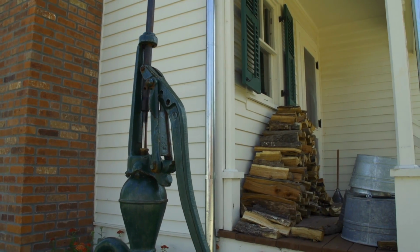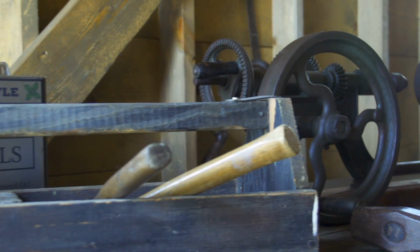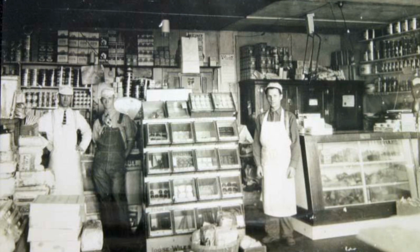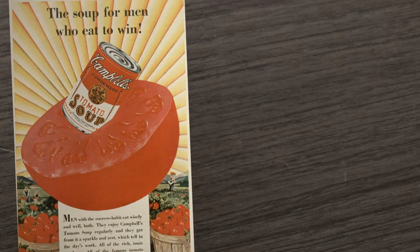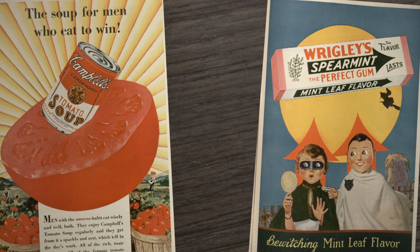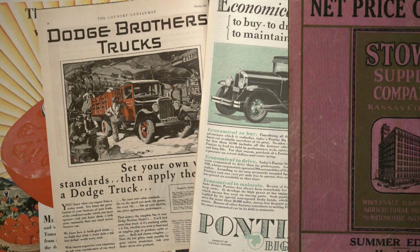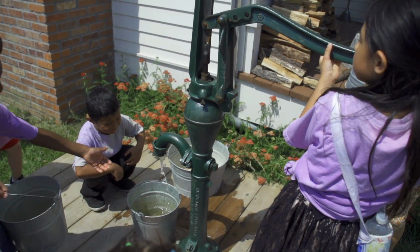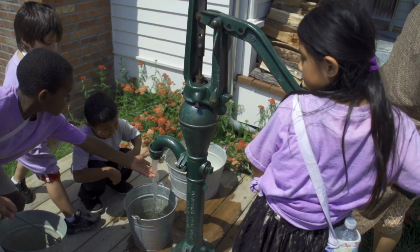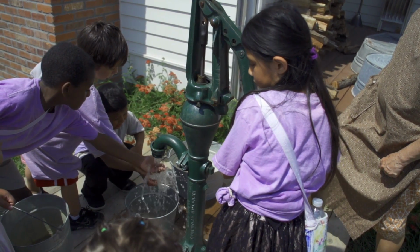The museum staff has invested great time and resources into ensuring the authenticity of the buildings, interpretive programs, and exhibits. The curatorial staff has gathered hundreds of artifacts that accurately represent the period. Researchers have spent countless hours conducting oral histories and combing libraries, government repositories, and archives, all in an effort to ensure accuracy. The museum goes the extra mile to give visitors an authentic and interactive experience. It's a living history museum.